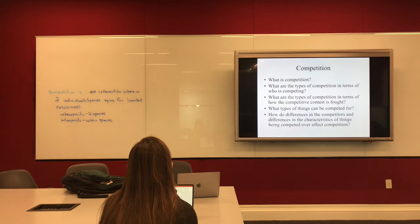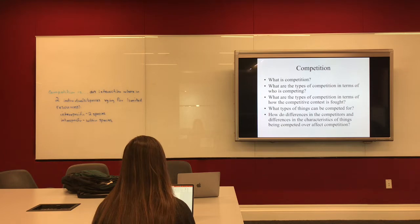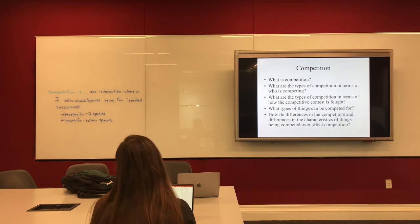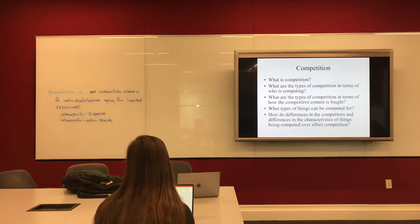Think about yourself and a squirrel here on campus. Do you compete much with the squirrel? No. Do squirrels compete with one another? Probably. Why? They're competing with the same resources because they're all squirrels. So two squirrels have the same resource needs. A squirrel doesn't need the stuff that you need, and you don't need the stuff that a squirrel needs, although that would be kind of entertaining to watch. But probably not competitively.